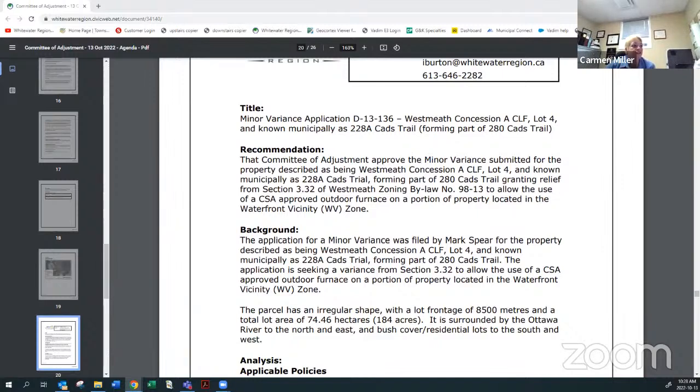This is for minor variance D13-136, 228A CADS Trail. The recommendation is that the Committee of Adjustment approve the minor variance submitted for the property described as West Meath Concession A, CLF Lot 4, and municipally known as 228A CADS Trail, forming part of 280 CADS Trail, granting relief from Section 3.32 of the West Meath Zoning Bylaw 9813 to allow use of a CSA-approved outdoor furnace on a portion of the property located in the waterfront vicinity WV zone.